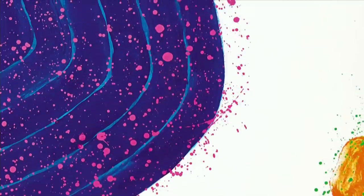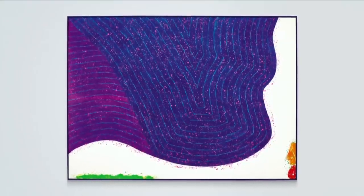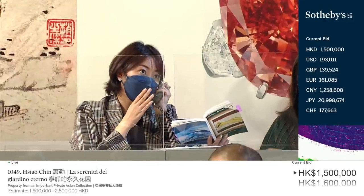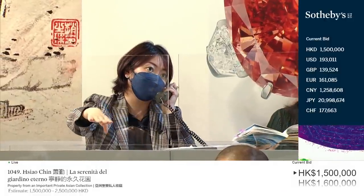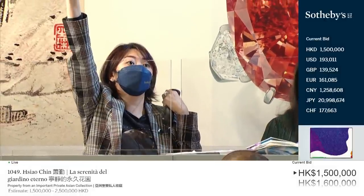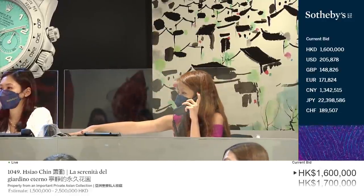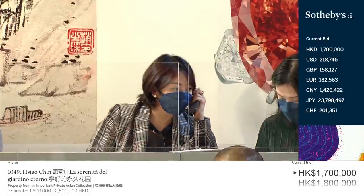1049, getting ahead of myself, the Xiao Qian from 1996. And I can start the bidding here at $1,100,000. $1,200,000. At $1,200,000 now. $1,300,000 with Amethyst. $1,400,000 against you. $1,500,000. Back to you. Amethyst is the bidder now on the phone desk at $1,500,000. Any advance? $1,600,000. Thank you. Jen's bidder then. $1,700,000. Back to Amethyst at $1,700,000.